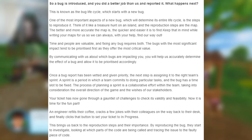Time and people are valuable, and fixing any bug requires both. The bugs with the most significant impact tend to be prioritized first, as they offer the most critical value. By communicating with us about which bugs are impacting you, you will help us accurately determine the effect of a bug and allow it to be prioritized accordingly.